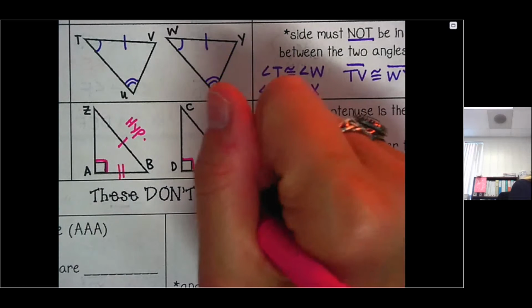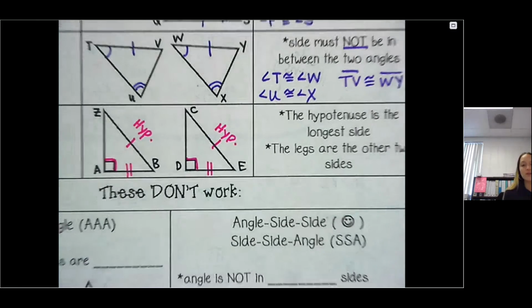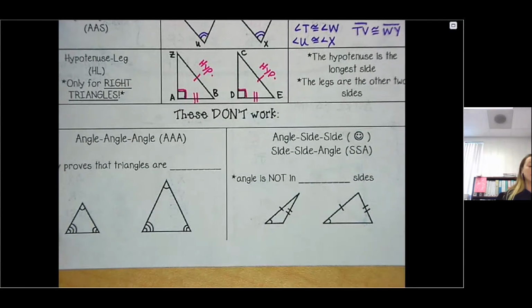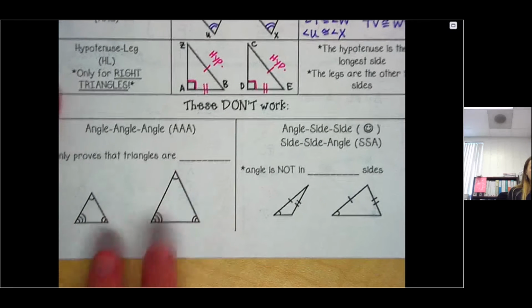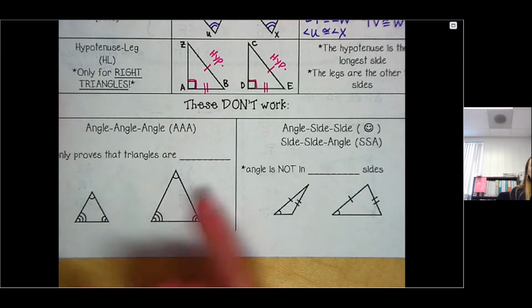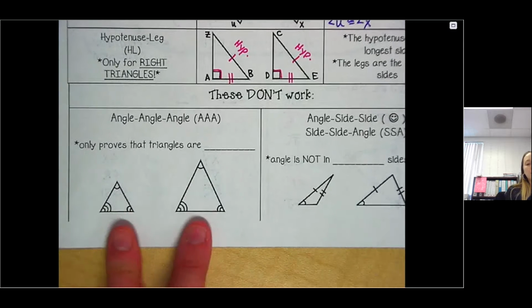D. Yep. Okay. So those are the 5 different shortcuts or 5 different rules we can use to prove that triangles are congruent. Now, there are some rules that do not work, and I don't want you to try to use them. One rule that does not work, so you can't use it, is angle, angle, angle. So if you have a picture of 2 triangles, and they have all of the angles marked, that does not mean that they are necessarily congruent.